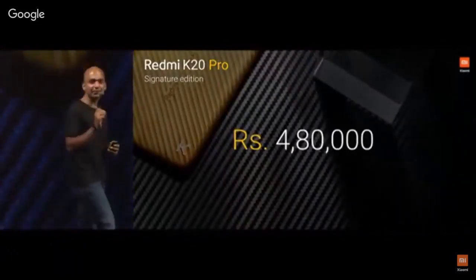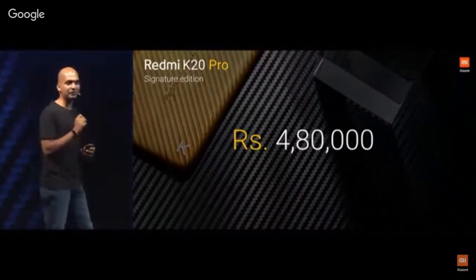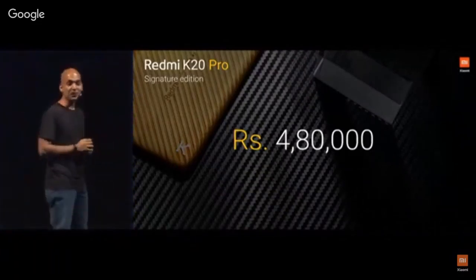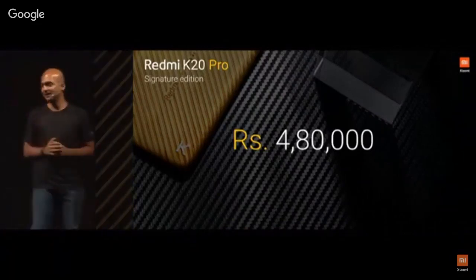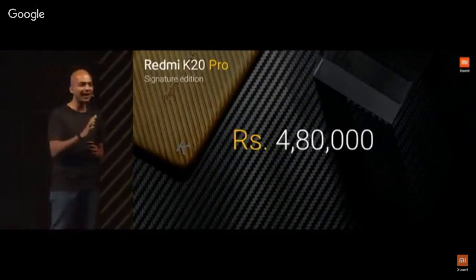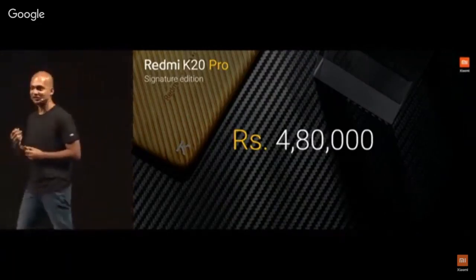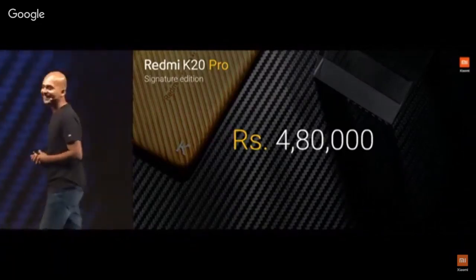We haven't finalized the price of this one and how much we'll be selling. We haven't decided the process in which we will sell these devices. But probably if we were to price it, we will give the hardware, the non-gold hardware, for free, which means they can actually launch the device at just ₹4,80,000.